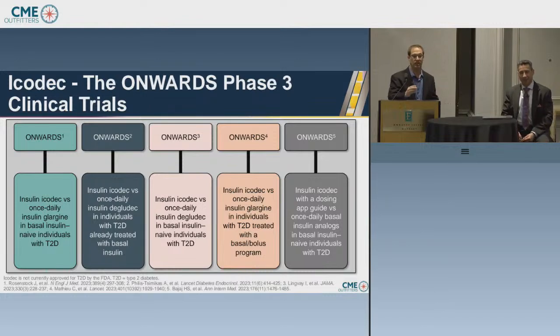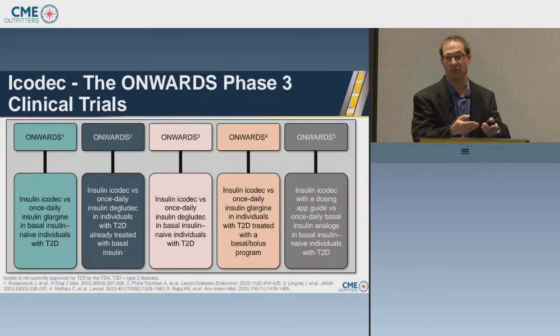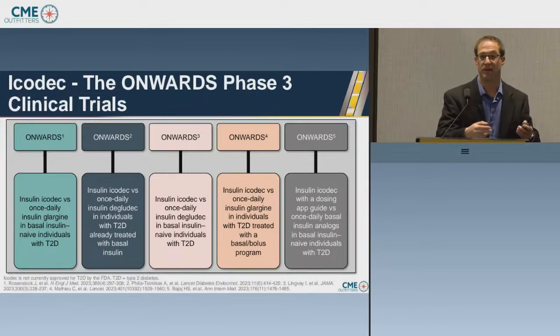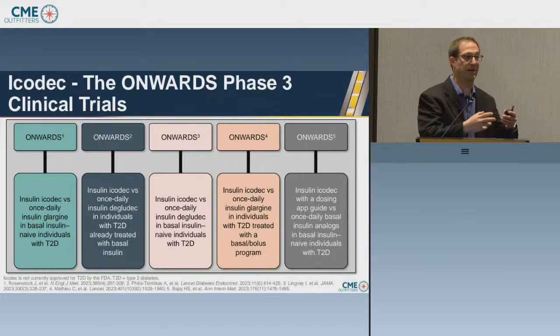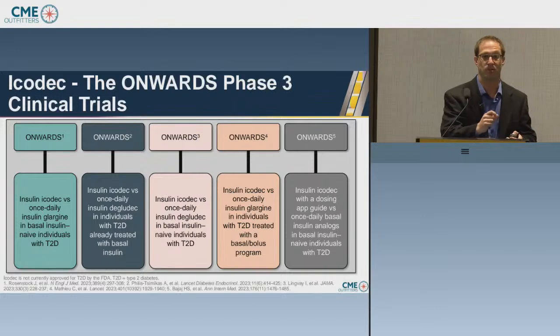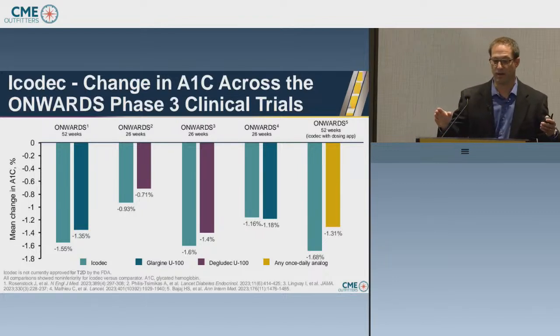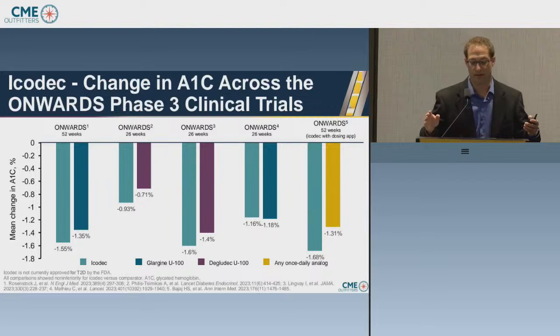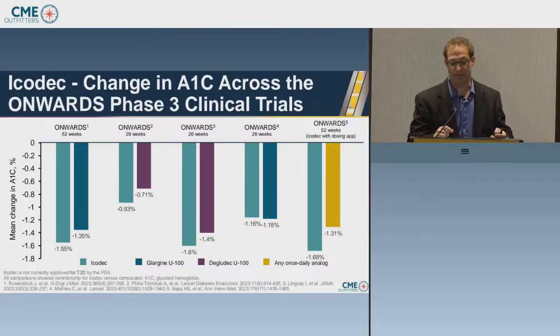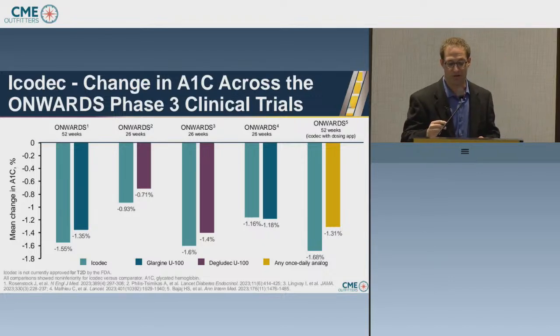Typically what we do with basal insulin is that we use our fasting glucose to try and make an adjustment. Oftentimes it's taking sometimes months to get them back in to do that, but we try to do that. With this, we're using 2 to 3 of our fasting glucose measures of that last week to make that recommendation into the next week. And it's just happening once a week. The Icodec Onwards trials looking at A1C showed Icodec either matched or slightly had a higher A1C drop of 1.6%. And you'll notice that was in the Onwards 5 trial where the participants were self-dosing through this app.